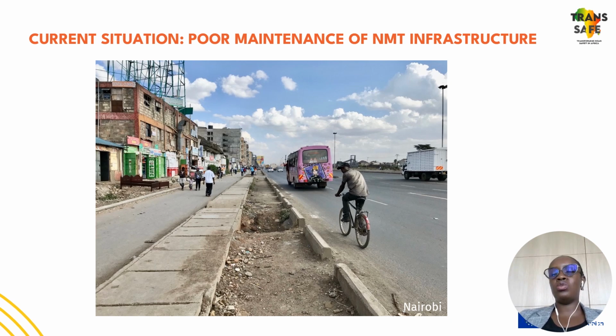So one of the things that we do not do is maintain NMT infrastructure, which leads to the NMT infrastructure getting worn out very fast, forcing NMT users to share the road with motorized traffic even when infrastructure has been provided, as well illustrated in this slide.